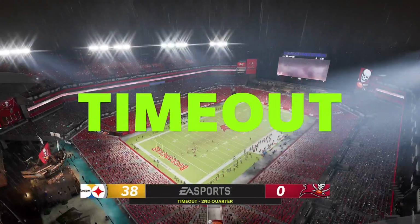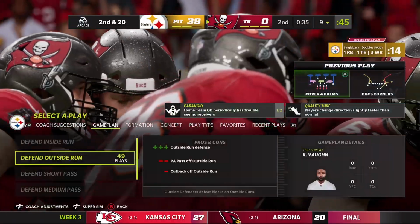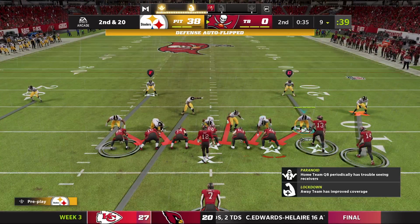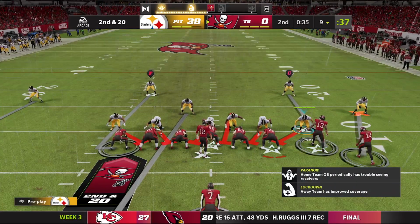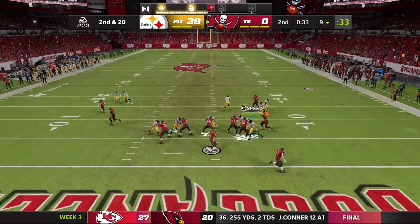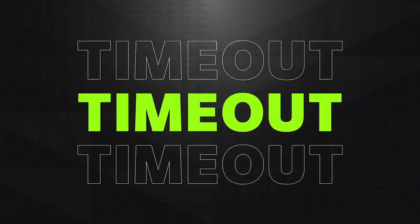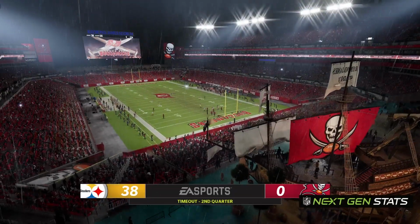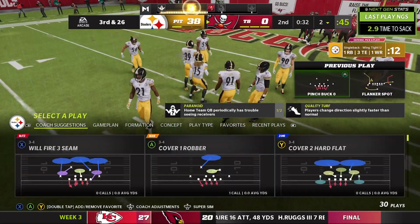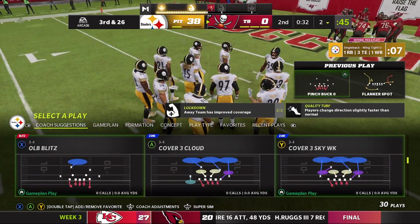Now the Steelers use the first of their 3 timeouts as the clock will stop with 35 seconds to go in quarter number 2. Sacks, a growing theme in this first half. This is 2nd and long. Here's Brady. T.J. Watt makes that now 8 sacks for him on the season. The Steelers signal for the second of their timeouts as they'll stop him with a little over 30 seconds to go in the first half of play.